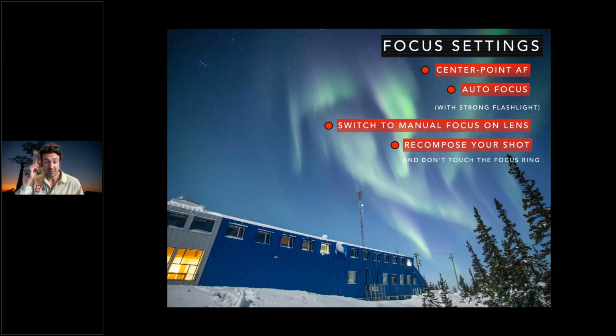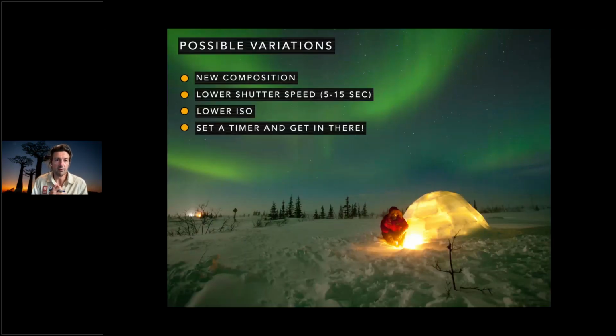Okay, possible variations. So kind of similar to Astro, but let's go over these. So new composition. The aurora, when it's kicking, it could be around for hours, it could be around for minutes. You never really know. So you want to take photos, take photos, take photos. So I'm constantly doing new compositions.